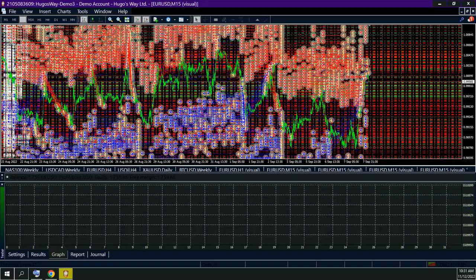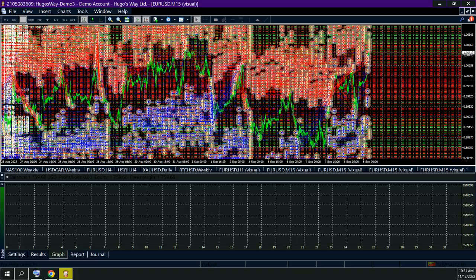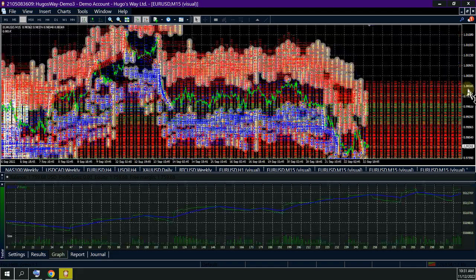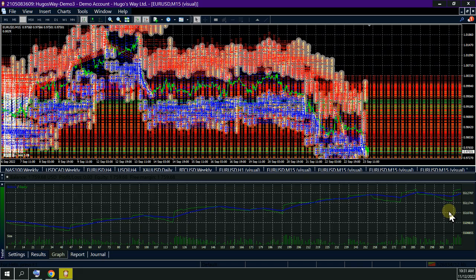They last all day. So you're looking for a catastrophic rally or tank, plummet or a go up. It does better on the 15. Look at that, it's making money.